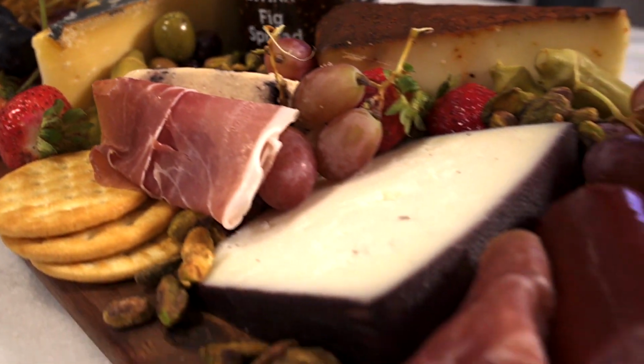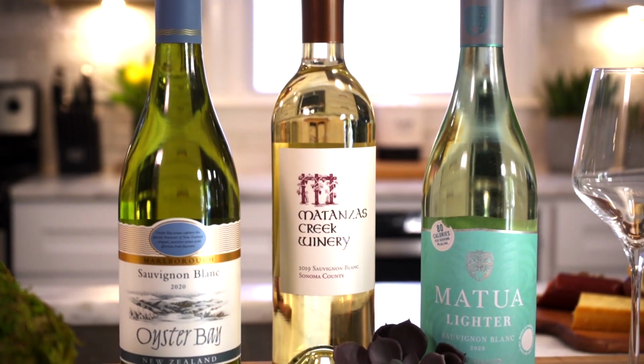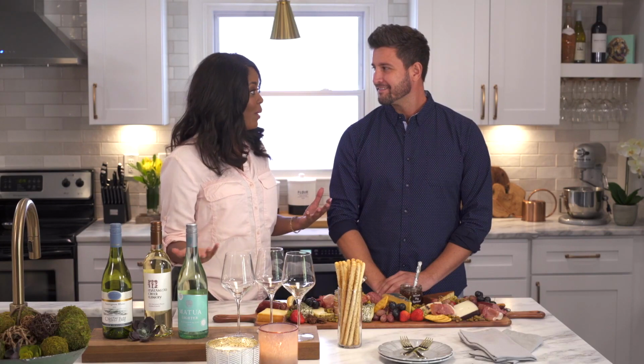But the best thing about it is you have a charcuterie board and it's literally right at the center of your gathering. I'm gonna be introducing you to 3 different types of Sauvignon Blancs, guys. We've got one from Oyster Bay, one from Matanzas Creek, and another one from Matua. I've never tried any of these 3, which is saying something because I am a big white wine fan, including Sauvignon Blancs, but I have not tried these.